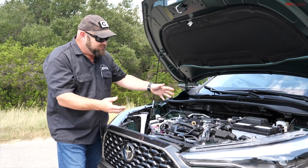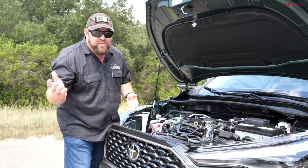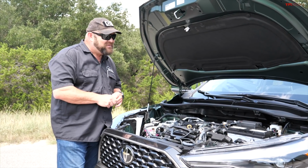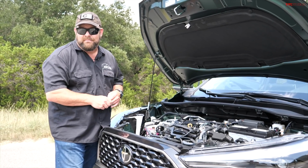That is combined. It's not a hybrid. Combined with the front-wheel drive version, 32 mpg. It's really good. If you want higher performance, I definitely think you should look at Mazda. Yeah, just Mazda. In we go.